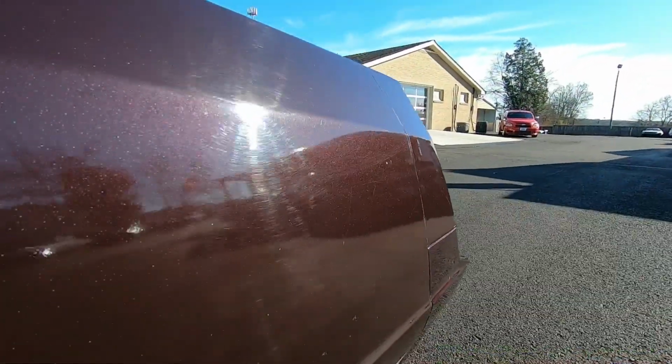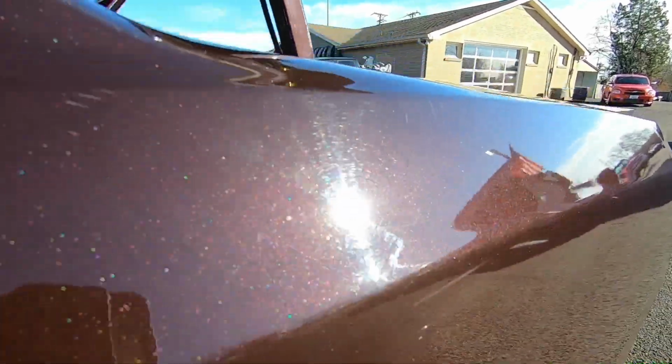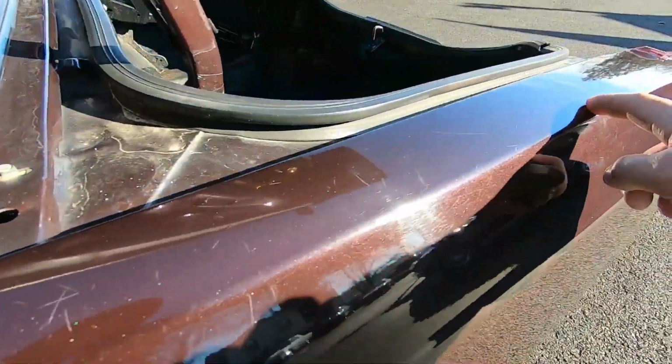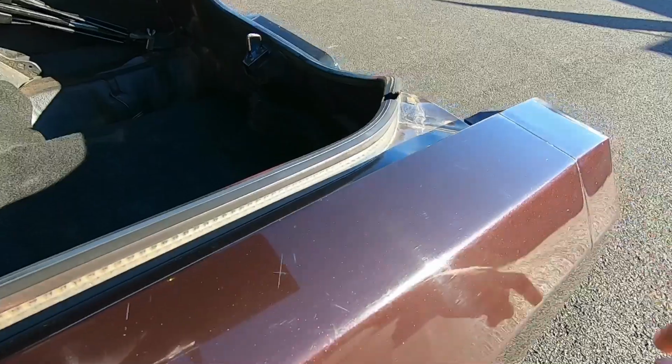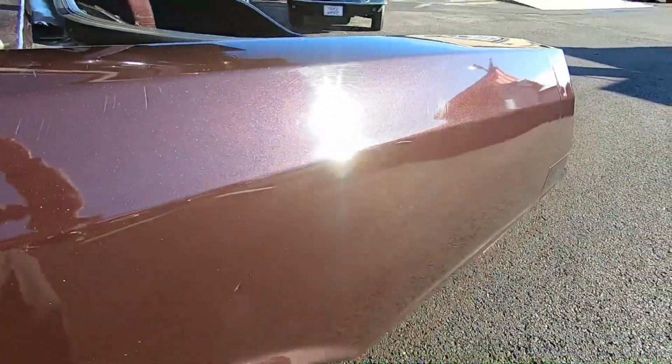Coming back to midsection. Light scratching that's sitting on top of the paint. That right there can be buffed out. Same with the stuff on top here. Looks like somebody was leaning over on their trunk, on the trunk, putting stuff in and out. Got some light scratching.